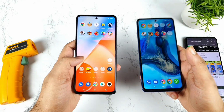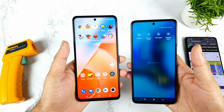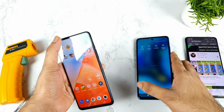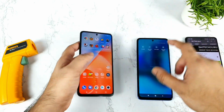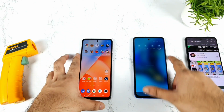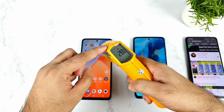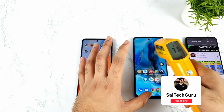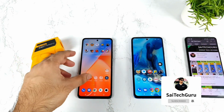So first, let me clear everything from the background applications. All the apps are completely cleared from the background, and both phones are exactly 8GB RAM and 128GB models, which I'm using during this demonstration. Let me open the benchmark test and let's check out the temperatures. 28.6 and 31.4, slightly higher temperature in the POCO X3 Pro, just a little bit.